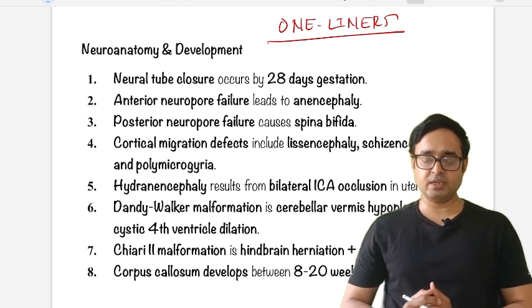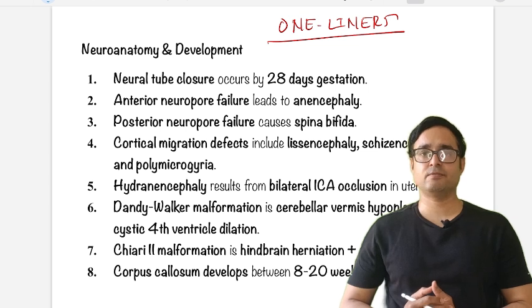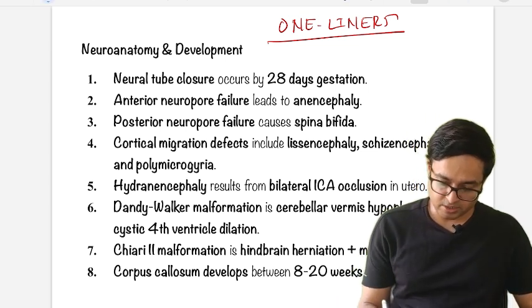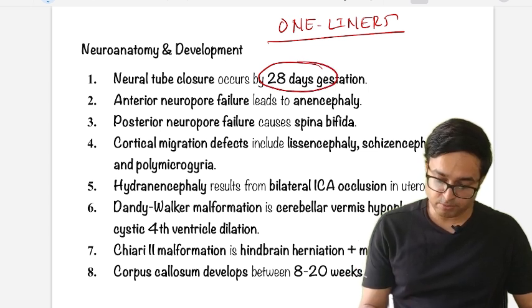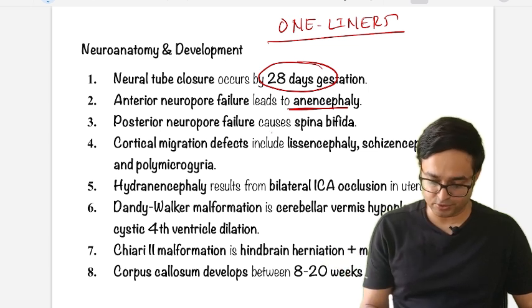Okay, now we'll try to cover other topics or important points as one-liners. So be with me. You can get 3 or 4 questions from these one-liners, which will be very important. So just go through fast. Neural tube closure occurs by 28 days of gestation. Anterior neuropore failure leads to anencephaly. Posterior neuropore failure leads to spina bifida.